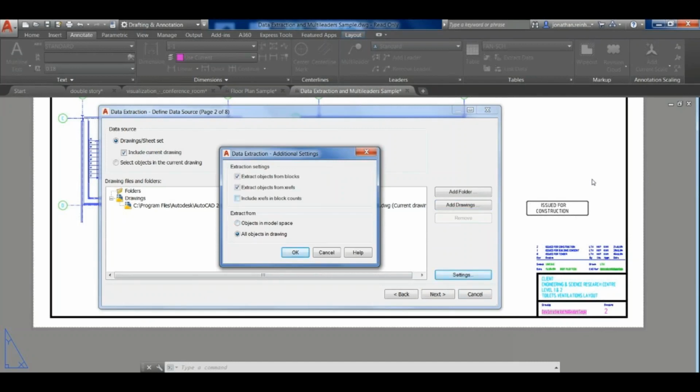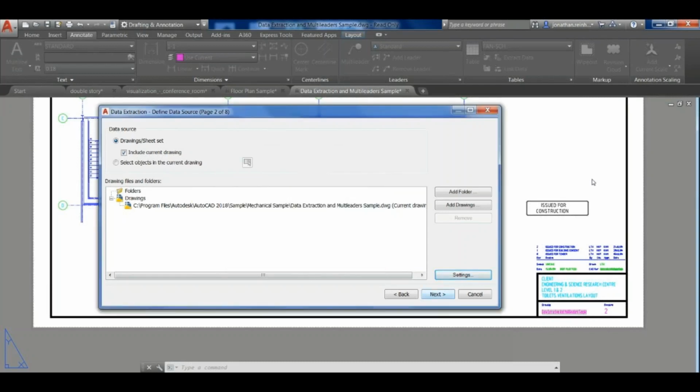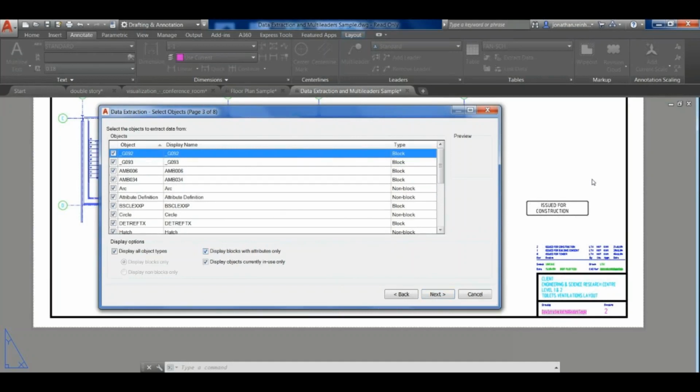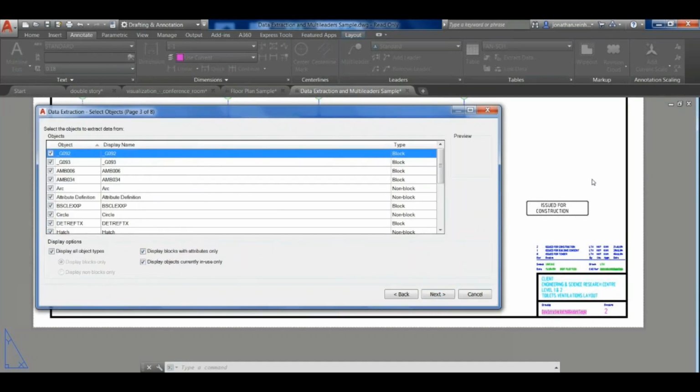Let's jump into the settings. So you can just pull in objects from your model space or all objects in drawings. So I'll just select objects in model space just in case there's anything in paper space that we don't want. You can also include XREFs in your block counts, or you don't have to, whatever way your model is set up. So this brings up all the objects within the project, and you can select what objects you want to be part of.